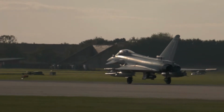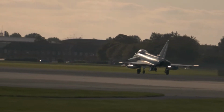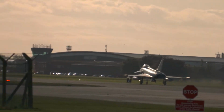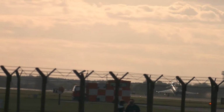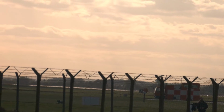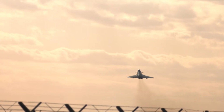And on top of that, you also have the Typhoon display team here at Coningsby, and also the Battle of Britain Memorial Flight. Do you know what they are? They consist of 6 Spitfires, 2 Hurricanes, and a Lancaster, a C-47 Dakota, and 2 Chipmunks.